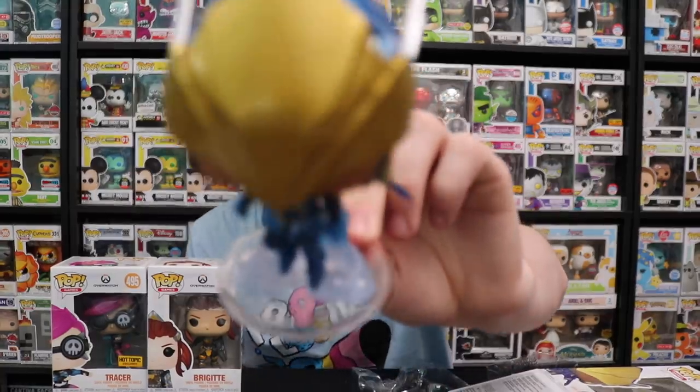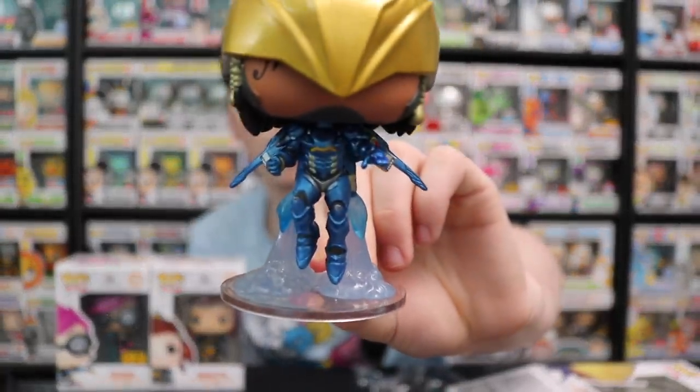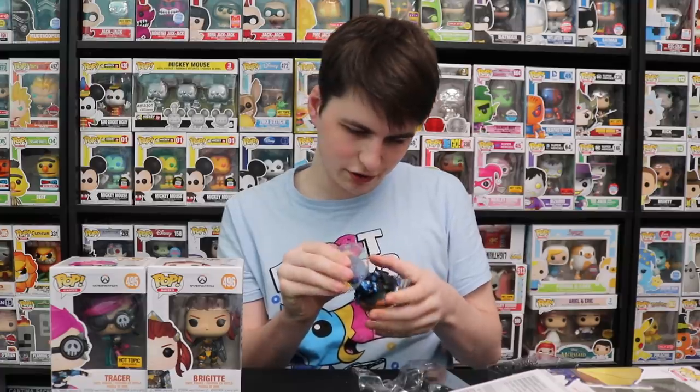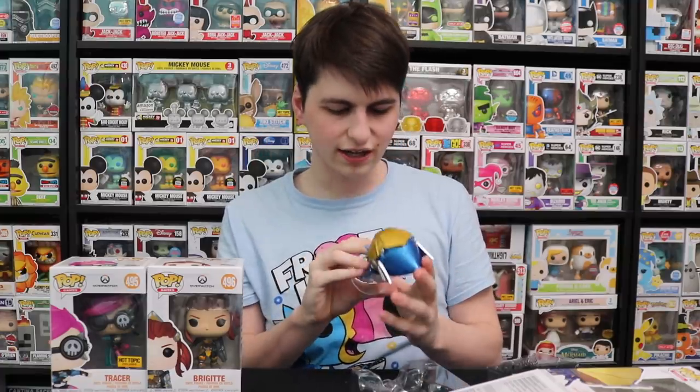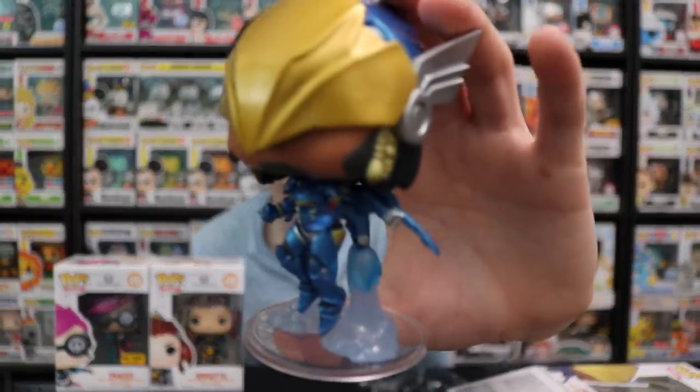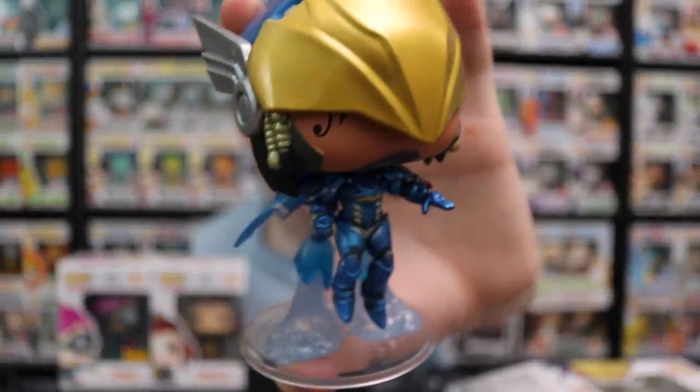But look at it, guys. So they gave her the stand where it's like smoke coming out of it, but then there's also a clear base to it, which is really confusing in my opinion. I wonder if you could pop that out. You can, but they're glued together, so I'm not even going to try. She's got that kind of cobalt color going. I also like the pose they gave her arm there as well. Can you guys see that? It's like straight out. I think that's really neat.